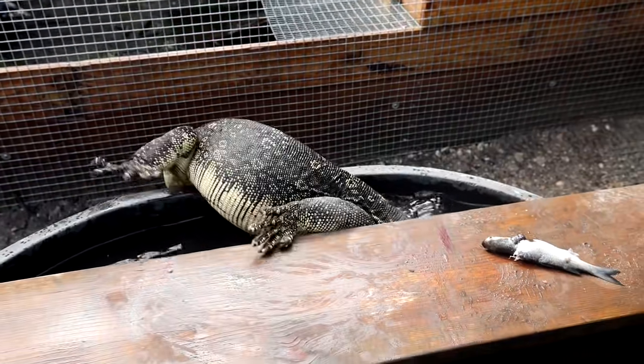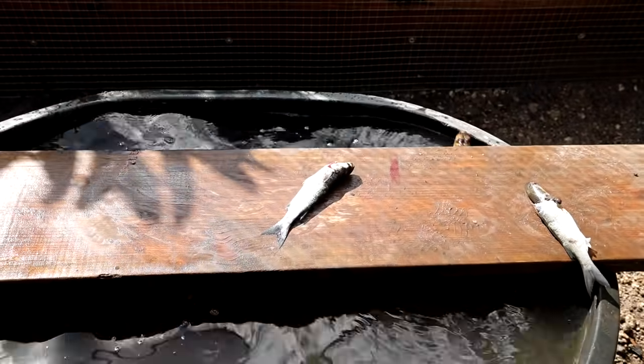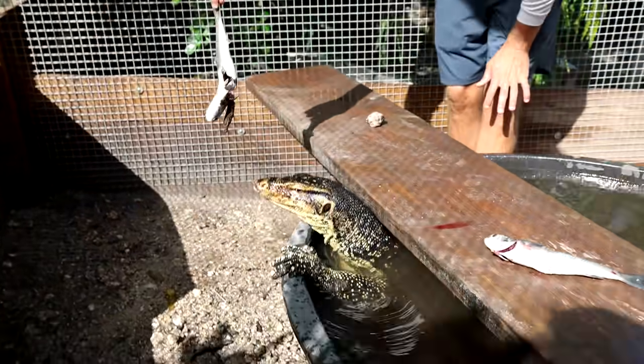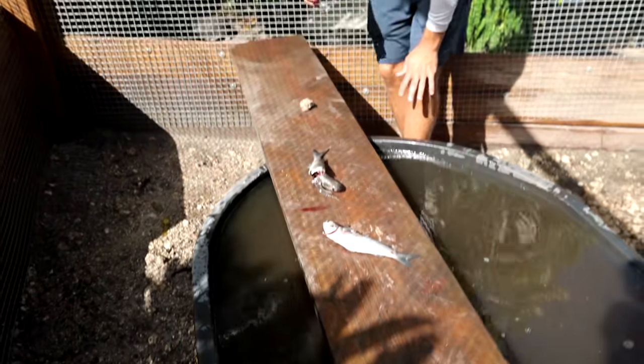He's trying to get to it. There he goes. He's a big boy. Hello, sunshine. So we're gonna see if he wants a little bed and breakfast. So he just rejected that. It's okay. It's not a part of his diet just yet, but we're gonna make it a part of his diet because it's fresh fish.